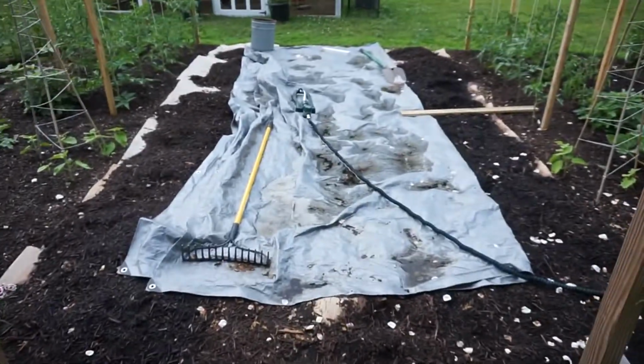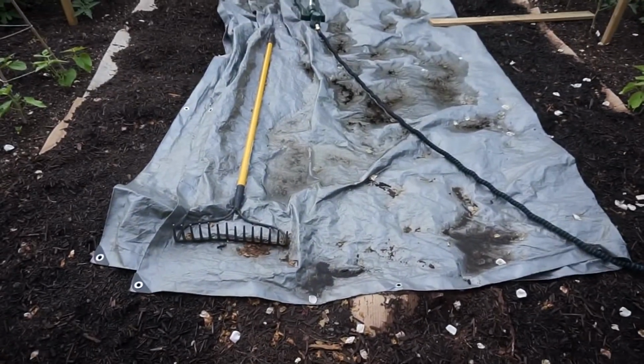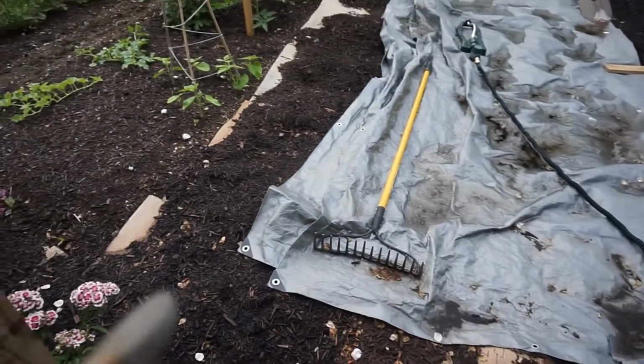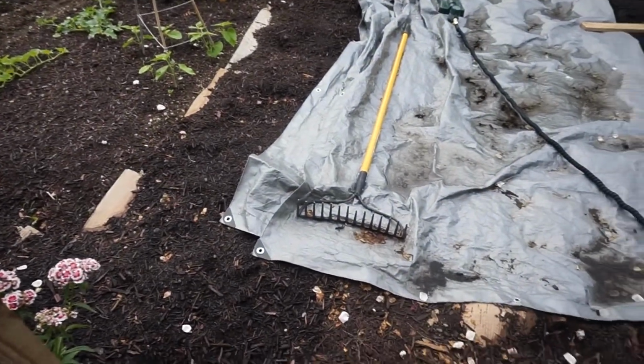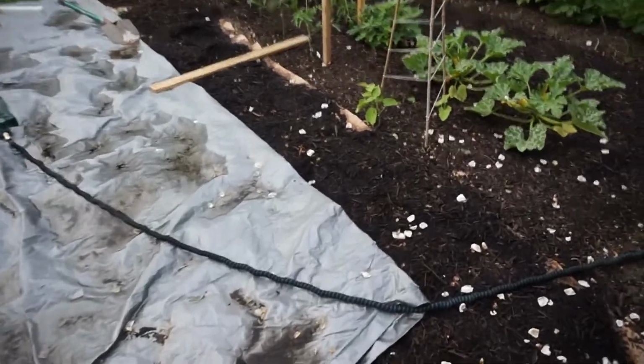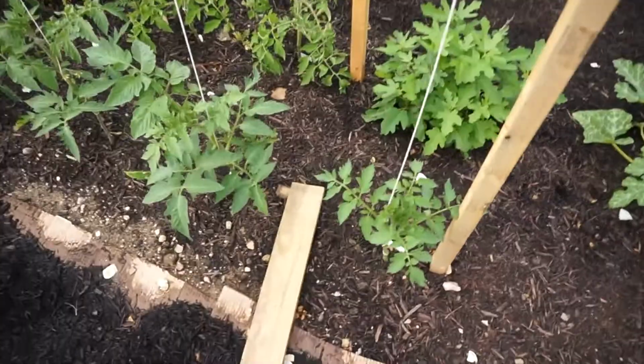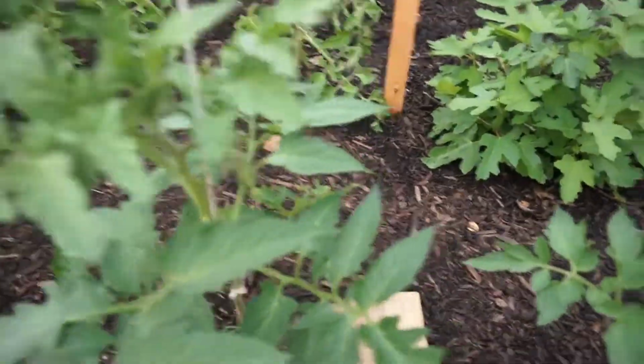growing. So this garden, sorry, the fountain is behind me, is a bit of a mess. We put this tarp down so the grass won't keep growing. I have some cardboard down with some mulch compost, and I'm just going to go through these tomatoes and also prune them and take a look and make sure there are no aphids on them.